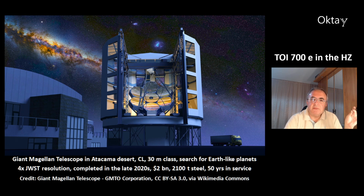It's another very impressive project. That's the Giant Magellan Telescope in the Atacama Desert in Chile. It's a telescope of 30-meter class. It will be used for the search of Earth-like planets. It has 4 times the resolution of the James Webb Space Telescope. It will be completed in the late 2020s. It's a $2 billion project. For example, 2,100 tons steel were used to build this telescope, and it will probably be in service for 50 years.